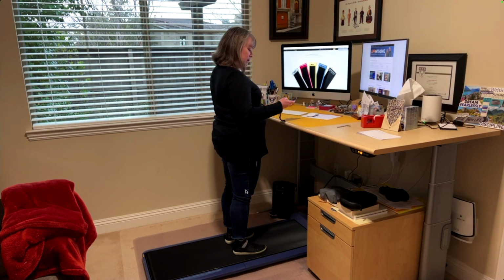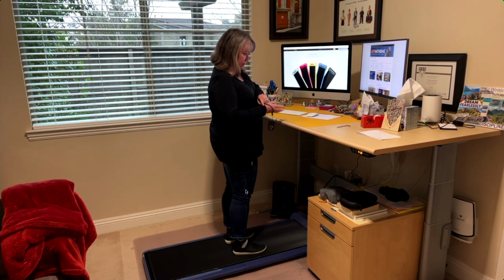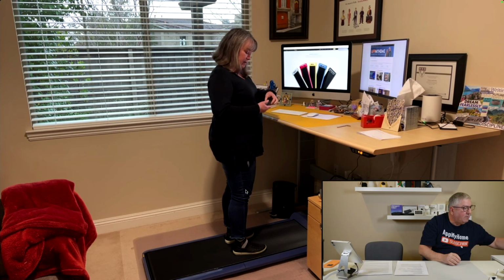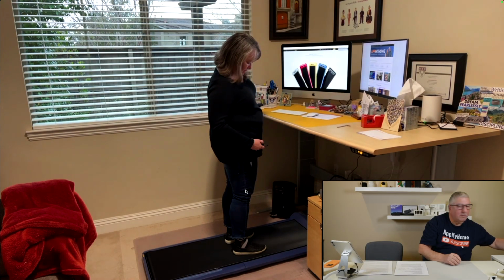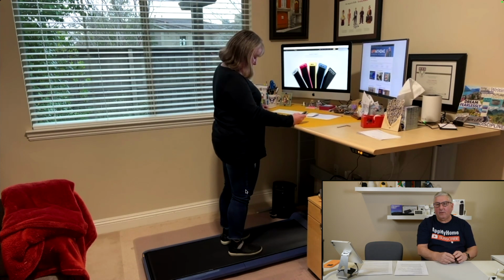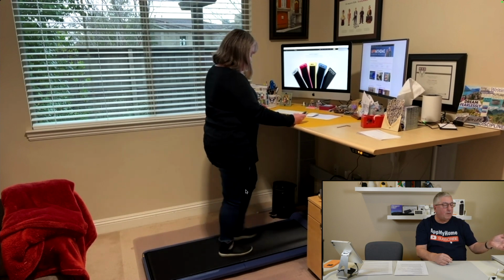Valerie's got a little remote. She can put it on her wrist, which is really neat. It's got a little rubber band-like thing that goes on it. I think I can put my face here so you can see. Does that work? Yeah. So she's got a little rubber band on it. You can put it on your wrist and it stays on there pretty nicely. And then using the buttons, you can get it going.